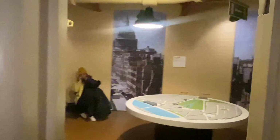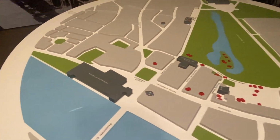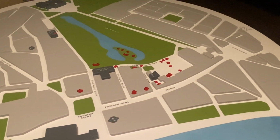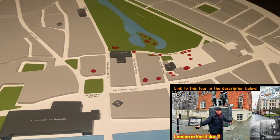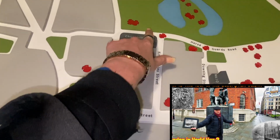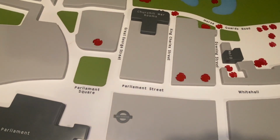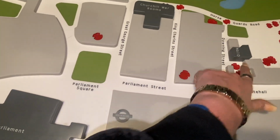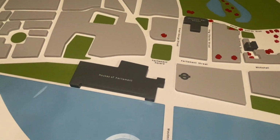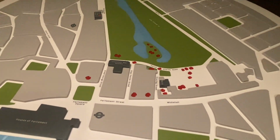Nice. Now this is very interesting. The red dots seen on the map here represent the damage the V1 rockets did in London. So if you look closely, we're here at the Churchill War Rooms, so see how closely these bombs dropped in the area. And of course there's Downing Street, the kitchens of Downing Street. It's incredible to think how closely these bombs actually blew up in this immediate area.